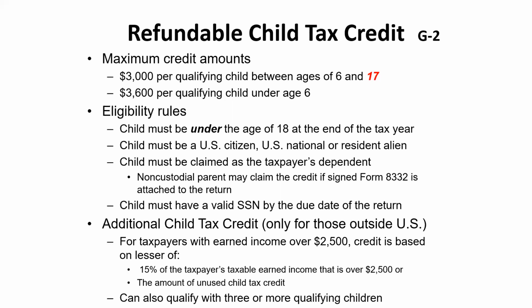The child must have a valid Social Security number by the due date of the return. So you're not allowed to amend to go back and put that in for a Social Security number that's achieved later. They have to have a valid Social Security number by the date that you file the return.